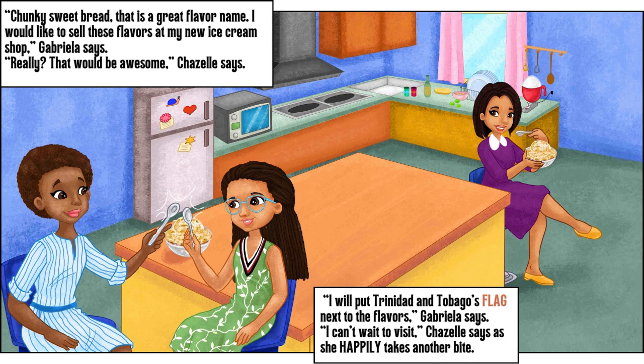I would like to sell these flavors at my new ice cream shop, Gabriella says. Really? That would be awesome, Chazelle says. I will put Trinidad and Tobago's flag next to the flavors, Gabriella says. I can't wait to visit, Chazelle says as she happily takes another bite.